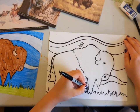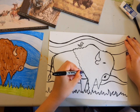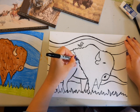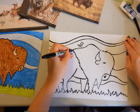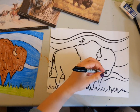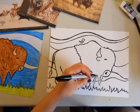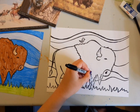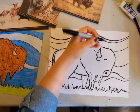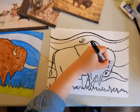Let's see. I'm also going to make this line a little bit thicker. Kind of the fuzzy part of the buffalo here. And then, let's see, there we go. And then I'm going to go back in and add some other random lines through here, taking a bit of Amy Ringhold's inspiration, creating lots of wispies, do a little squiggly line, do some straight lines, the head here, make them fuzzy.